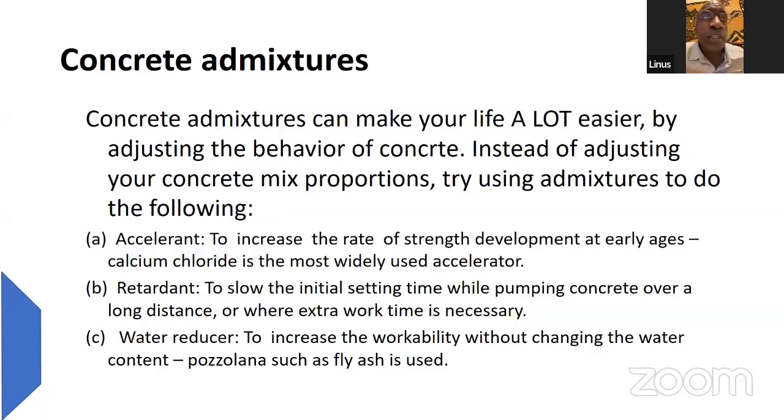Retardants slow the initial setting time while pumping concrete over a long distance or where extra work time is necessary. Water reducers increase the workability without changing the water content. Pozzolans such as fly ash are used.